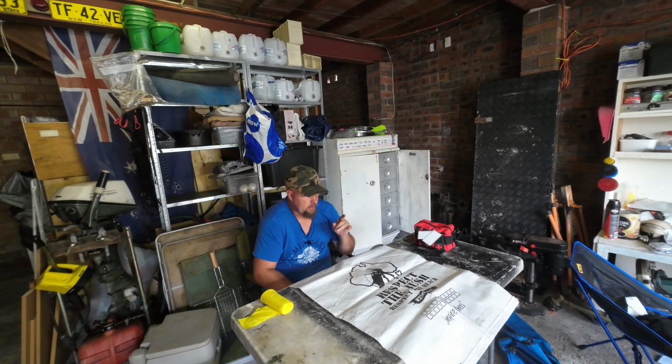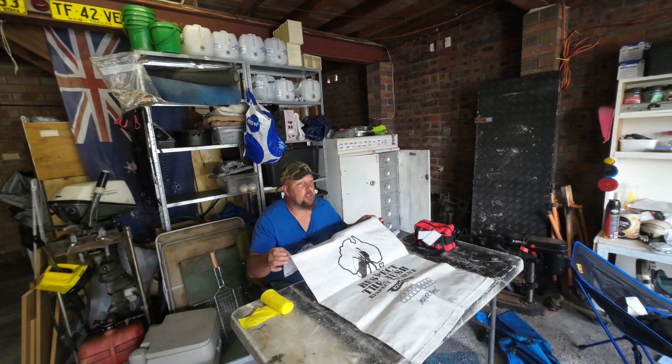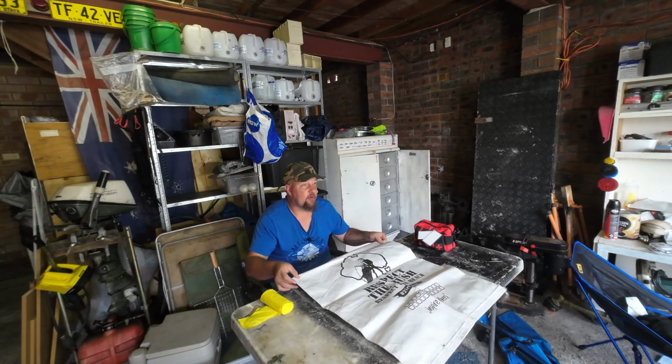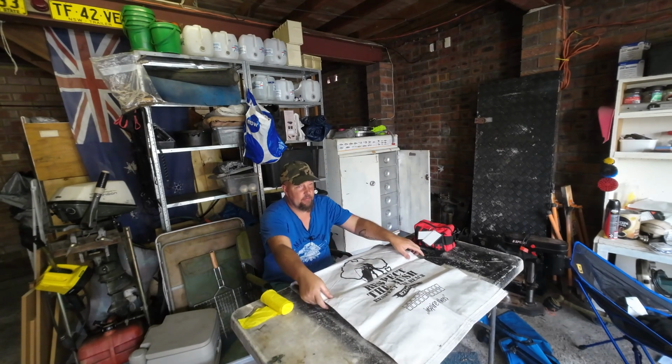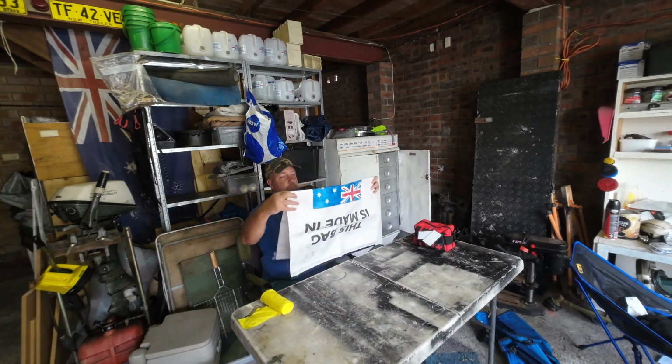Also found an added advantage of these is now that I've got the shower tent on the car, when I'm having a shower, these are waterproof and crap proof. So I can sit these down under the shower and I can stand on here, have my shower and not get filthy feet. So added bonus of these.